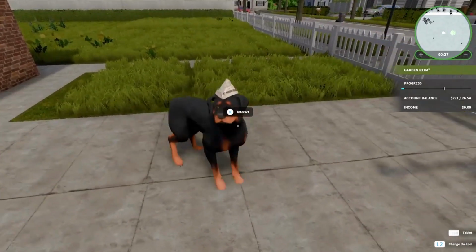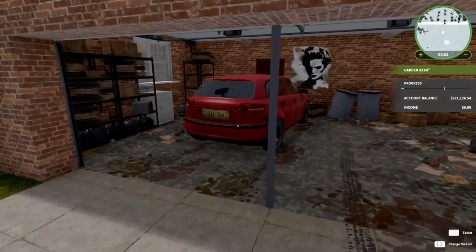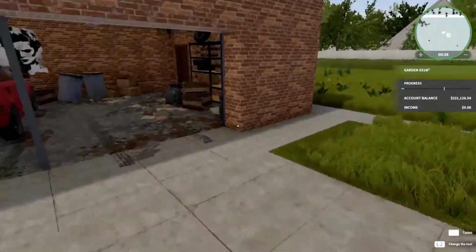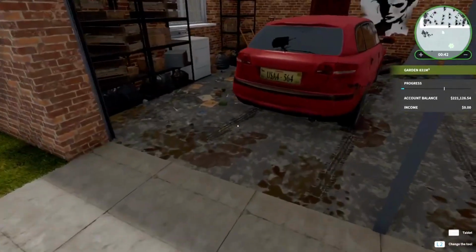Oh, hello there. What are you doing? You just come out of nowhere, don't you? Okay. You can stay there for now, doggo. Oh dear. Anyway, let's clean up this mess.